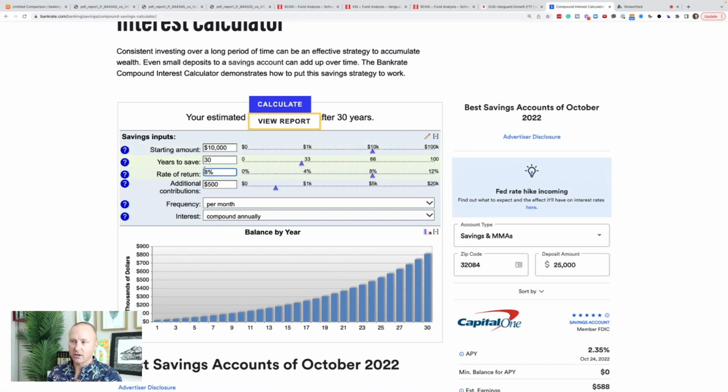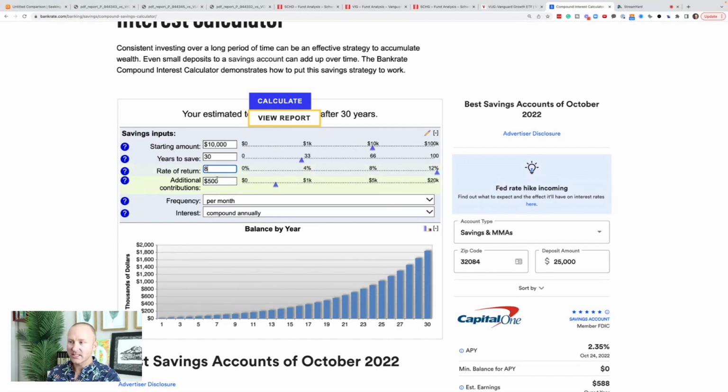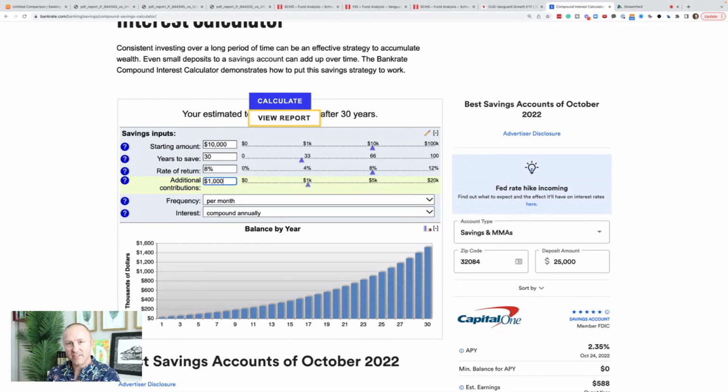Starting at $10,000 with 30 years and an 8% return, which is about what the S&P 500 has done over the last 100 years, putting in $500 per month, in 30 years, you would have $809,000. So what's the true secret to becoming a millionaire in stocks over the long term? It is increasing your income and contributions, saving more money, and then investing over the long term and doing it every single month. That's the secret to investing. Anybody that tells you different is trying to sell you something or lying to you.